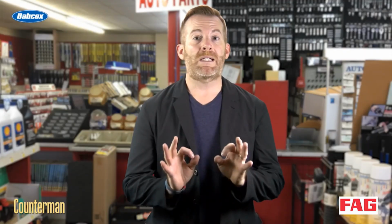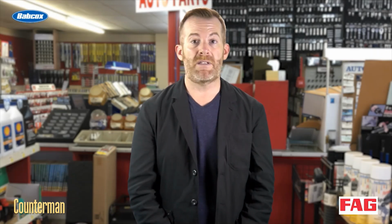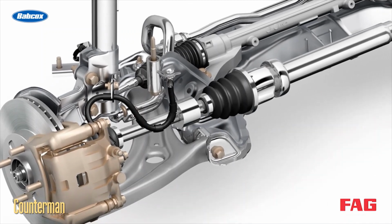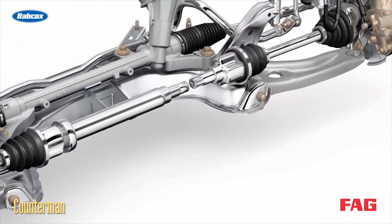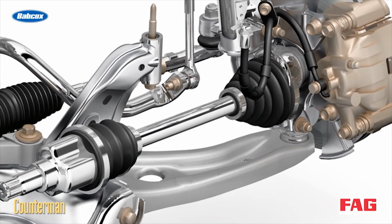A popping or clicking noise when turning is a classic symptom of a bad outer CV joint. If the boot is torn or leaking, it should be replaced regardless of the condition of the joint. If the CV joint is noisy, get that thing out of there. It needs to be replaced.